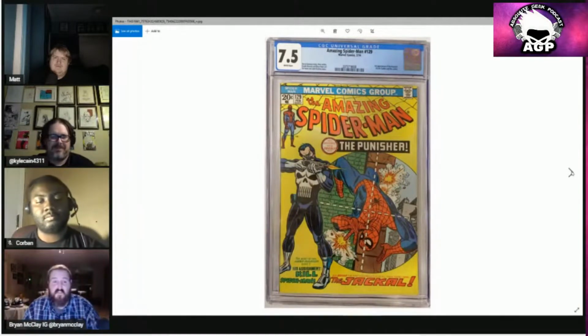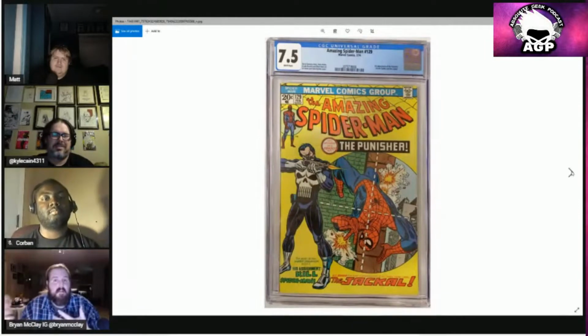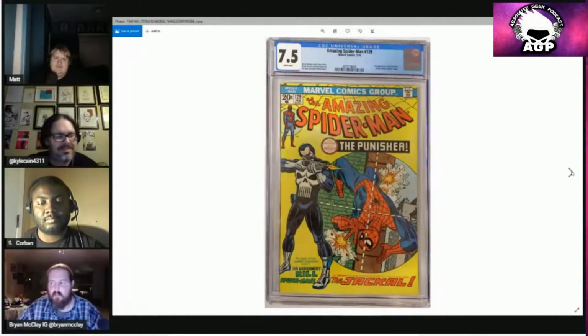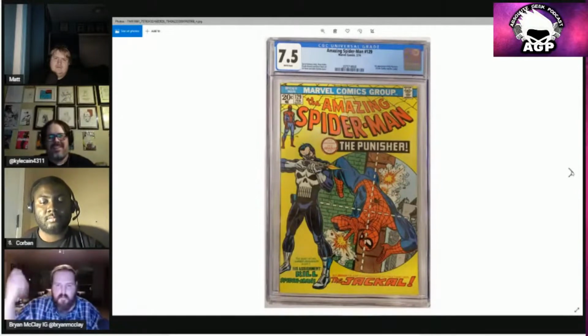And it was cool to see Chuck, because now Chuck knows how amazing these books are. When he's looking at these books, he knows what they are, whereas before he had no clue. So me and Kyle were going crazy at these books, and Chuck was just like, I don't even know what these are. So now that he knows how hard it is to get these books in this grade, it was cool to see him opening up his books.